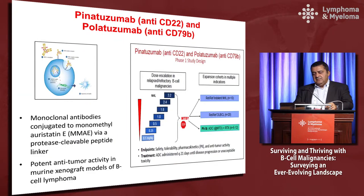Then two antibody-drug conjugates showed up, targeting CD22 and CD79, using an MMAE. This is, again, the payload used for brentuximab vedotin. And when your company has both of them, it's an embarrassment of riches. You try to figure out which one you're going to move forward. So you can afford to do randomized phase two trials, randomizing both agents against each other and see which one wins in terms of safety and efficacy.